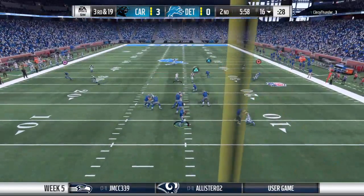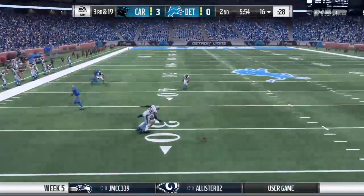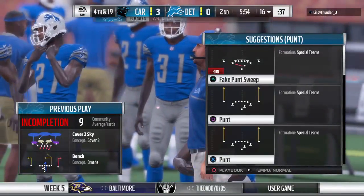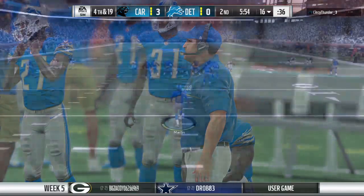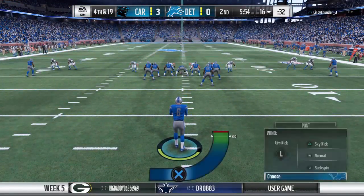Now it's Kaya. And that is incomplete. I tell you, Brandon, this defense is playing with some confidence. Haven't allowed a point yet. Flying to the football. I'm telling you, it's almost 11 to the ball on every snap. Another nice job there to force an incompletion.